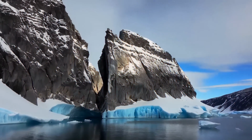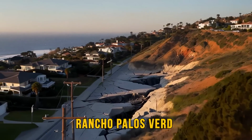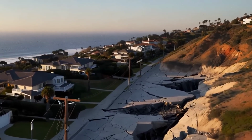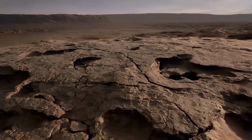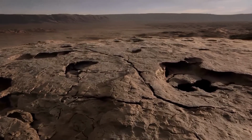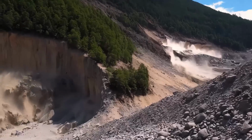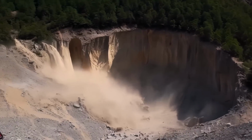And this isn't the only place where such catastrophes are happening. In the beautiful California community of Rancho Palos Verdes, the ground is shifting so quickly that it's tearing homes apart. The land there has always been kinda unstable. It has some unique geology. It's built on soft, clay-rich soil and sits on a geological fault line, which makes it prone to landslides.